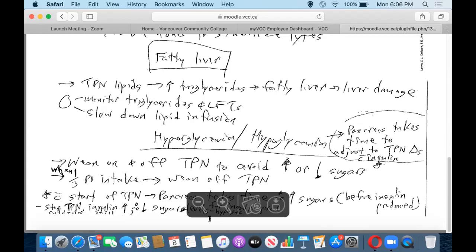So in summary, early on, you start TPN, you might be looking out for hyperglycemia. Near the end, when they're weaning off a TPN, you're going to want to be looking out for hypoglycemia.